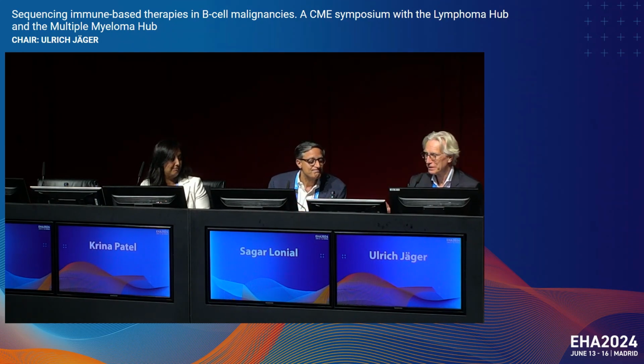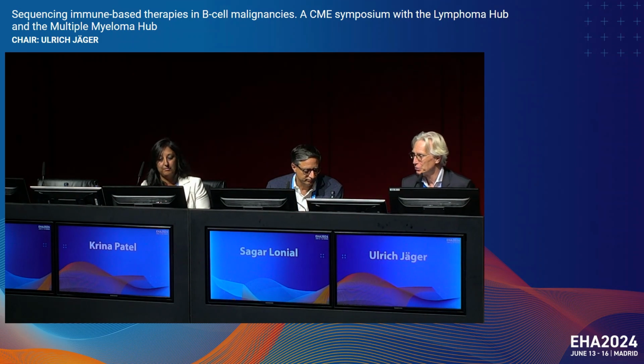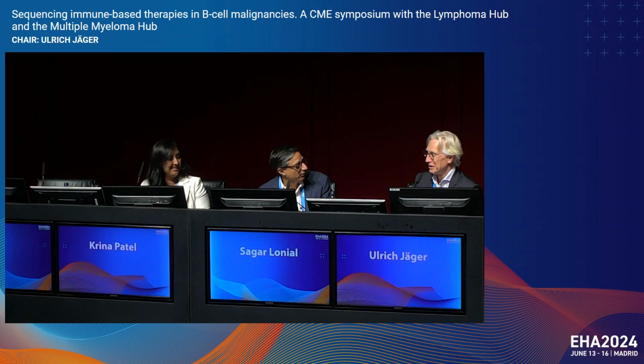There's one question that may probably apply to both of us. Which step in the CAR T-cell treatment pathway is most key to optimize the treatment? Oh, you want to go first? Yeah, it may be different between the diseases.